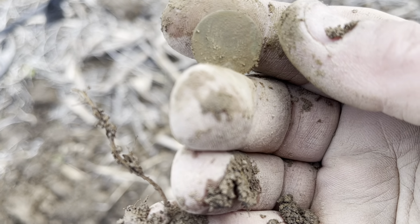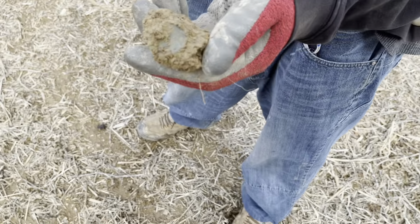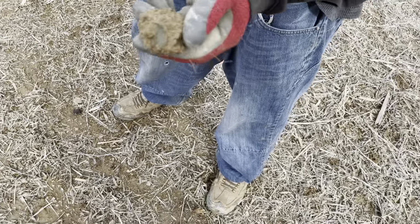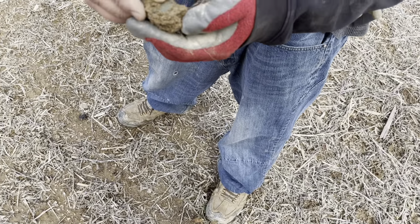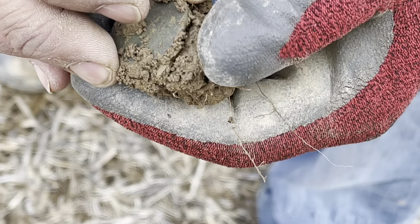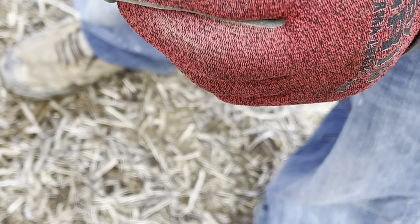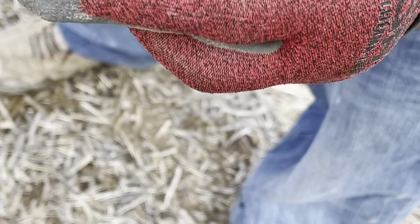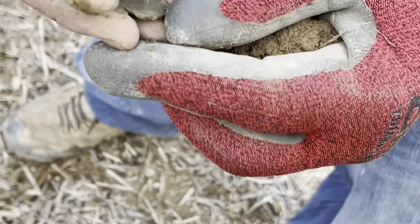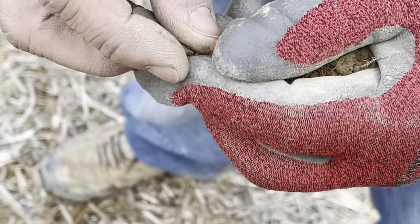Alright, keep her going. So Nate here, I think he has himself a copper. And it's probably going to be a Draped Bust. Let's see what it is. Maybe it's a big old fat Lib Cap. Oh, gosh. The coin I've been after. That's fat. It's a draped, I think. It looks like. I don't know.